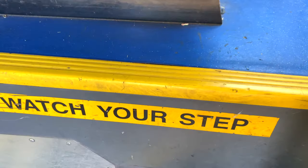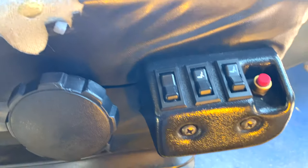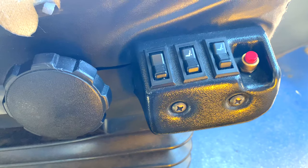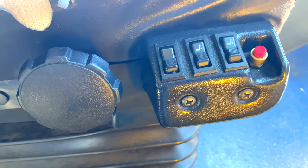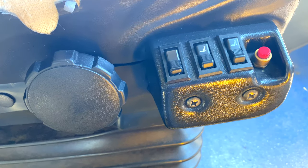So when you're into the driver's area, you always want to watch your step. Here goes some of the nifty seat adjustment controls. Those definitely come in handy when you're operating the bus. And make sure that seat is just right so you can operate the bus as safely as possible. Or is it as safe as possible?